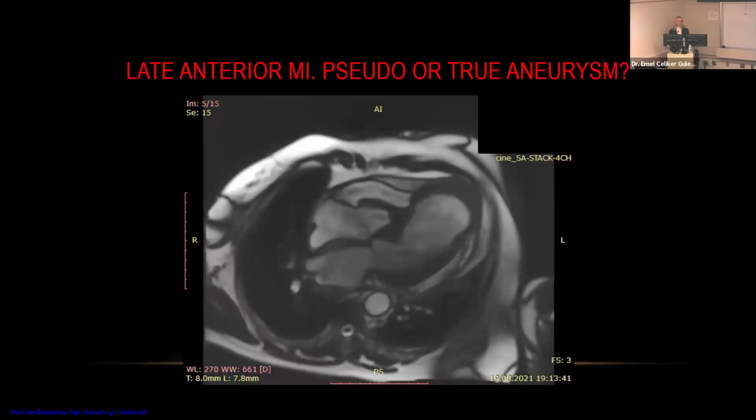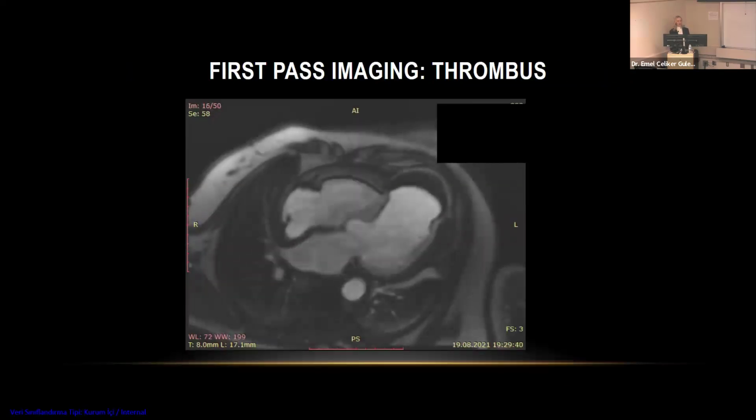First one is this pseudo or true? And the second one is patient had really high risk anatomy. So second question, if we do aneurysmectomy and revascularize this patient, these walls are viable.